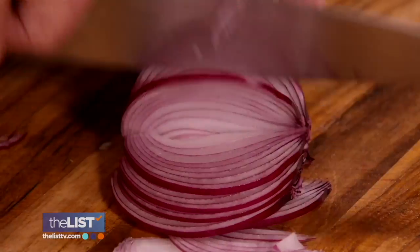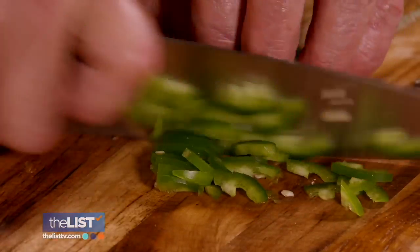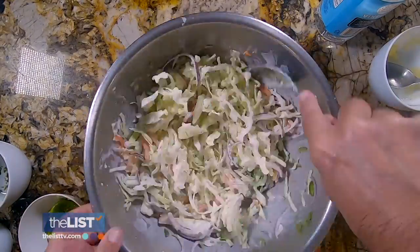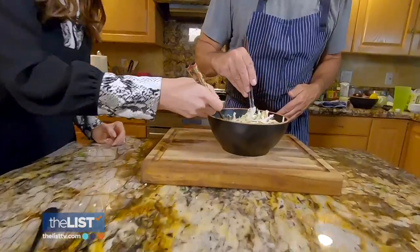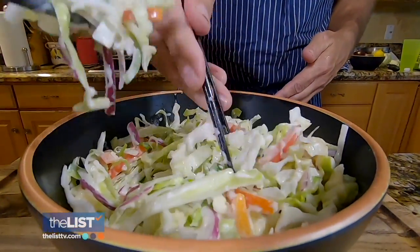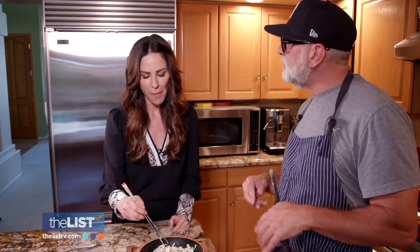Chop up the cabbage, onion, bell pepper, and jalapeno. Toss everything together thoroughly. I can't believe how good this is. Well, remember, it's not swimming in mayonnaise. Essentially, we made a creamy vinaigrette. Right, if you think of it that way.